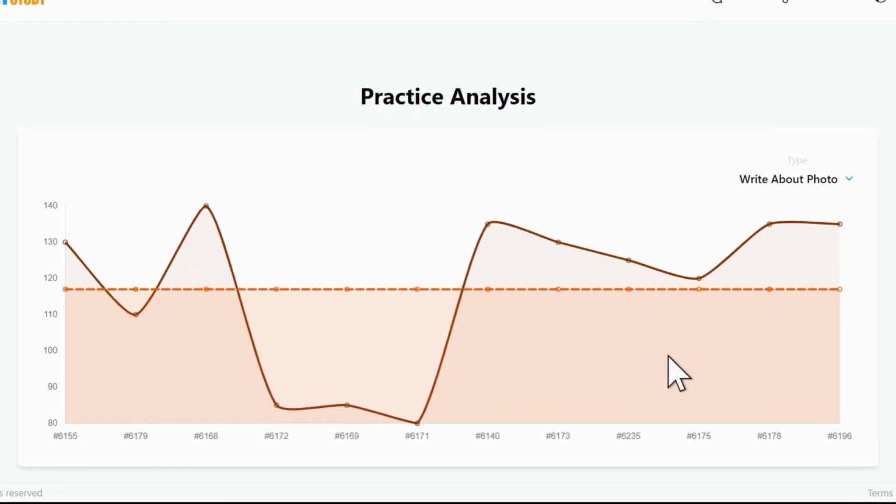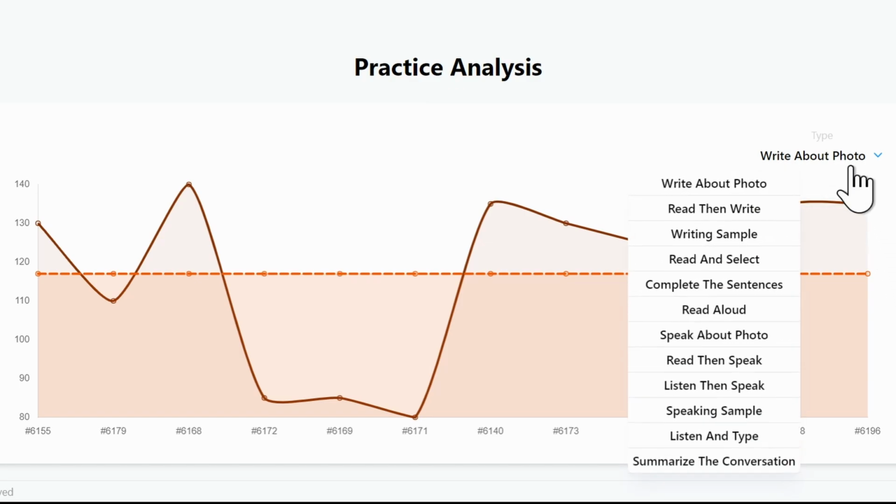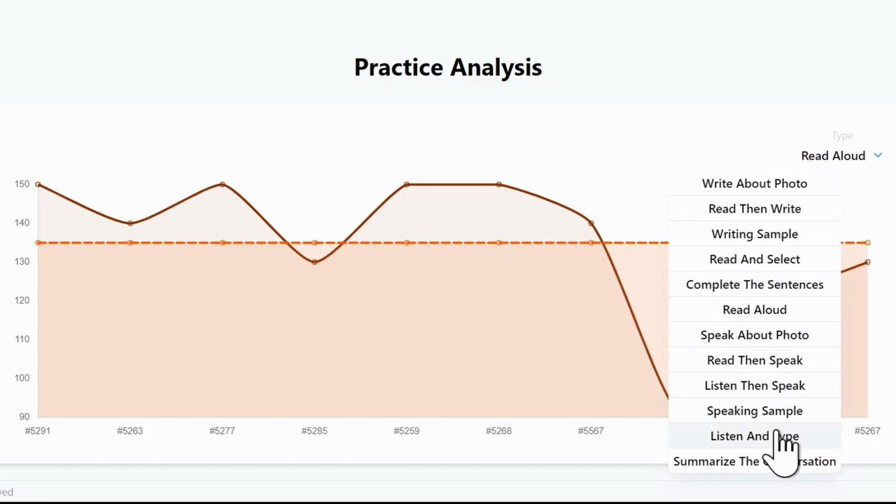This will bring up a line graph depicting your performance across your recent attempts, and in the middle it'll show you your average score. After you've practiced for a time, scroll through these and see how you've done to get a snapshot and an analysis of your performance.